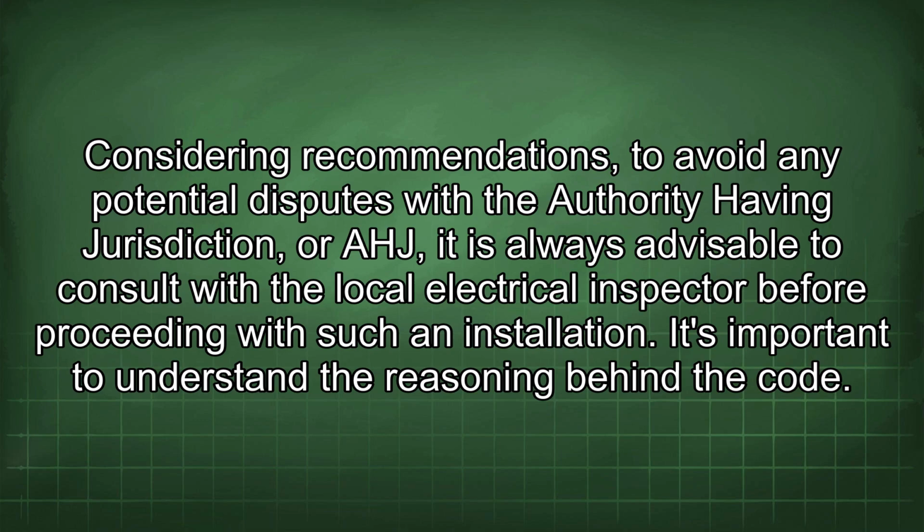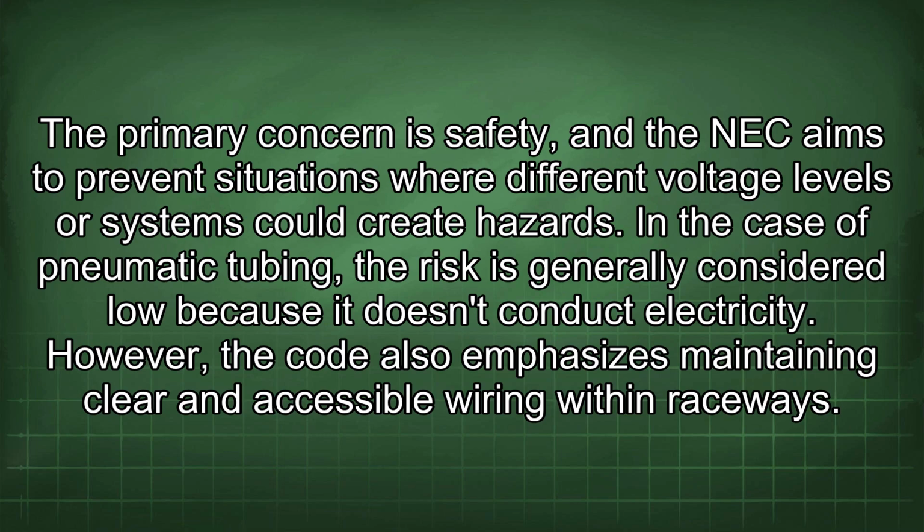To avoid any potential disputes with the authority having jurisdiction, or AHJ, it is always advisable to consult with a local electrical inspector before proceeding with such an installation. It's important to understand the reasoning behind the code. The primary concern is safety, and the NEC aims to prevent situations where different voltage levels or systems could create hazards. In the case of pneumatic tubing, the risk is generally considered low because it doesn't conduct electricity.